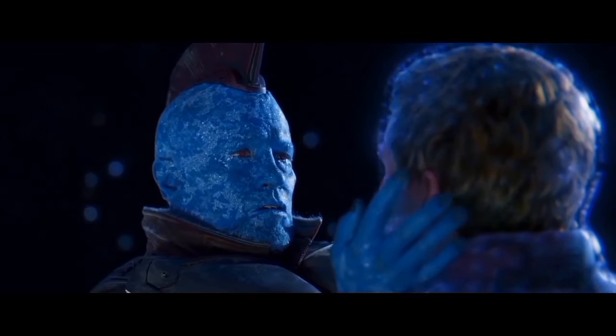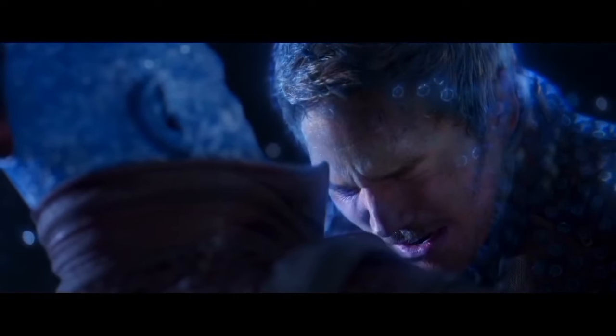Quill watched Udana suffocate and freeze right in front of him, not being able to do anything about it. Quill held on to Udana as he mourned his loss and waited for the other Guardians to retrieve them.